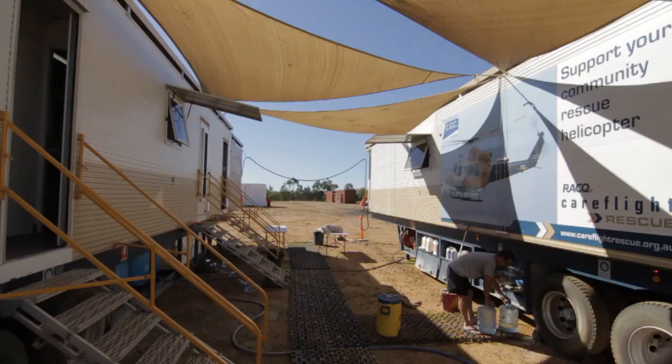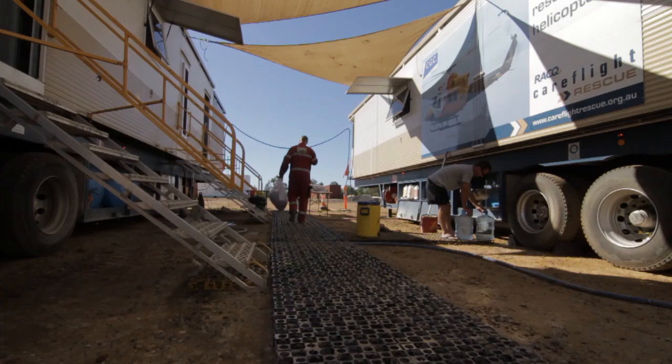You go through blood, sweat and tears with them. This is the camp behind me. This is where you live when you're out here working on the rig. To be honest, camp is really just a place to eat and sleep, but they do make it as comfortable as possible.